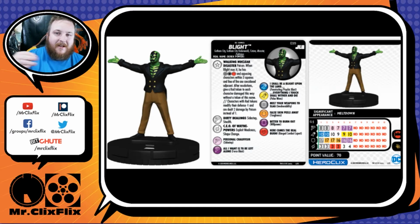So you get that non-adjacent poison, which is really cool, and he ignores some things as long as they're within range and line of fire. As long as they're within line of fire, which is really cool. And then after resolutions, give a rad token to each character damaged this way without a token of this name. Characters with rad token modify defense -1 and are dealt 2 damage by poison instead of 1. So that's really cool there.